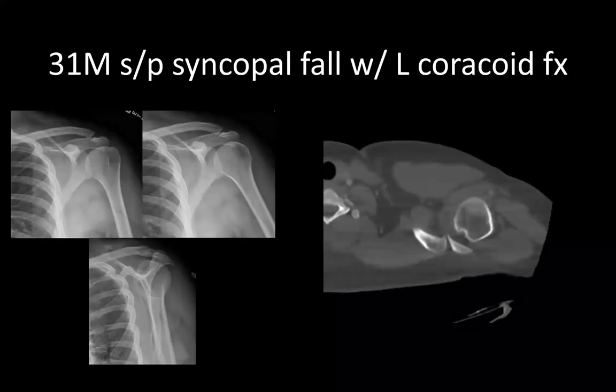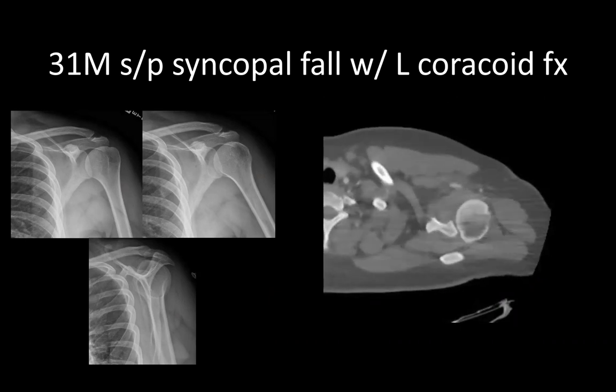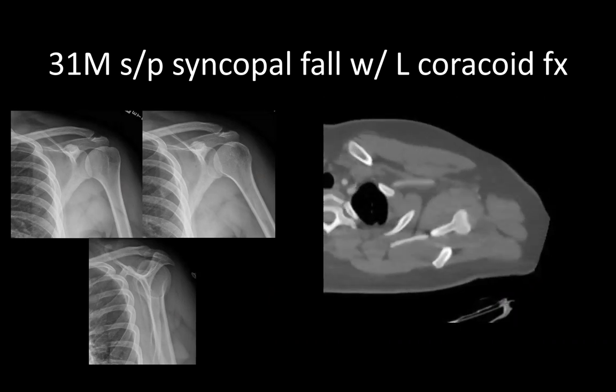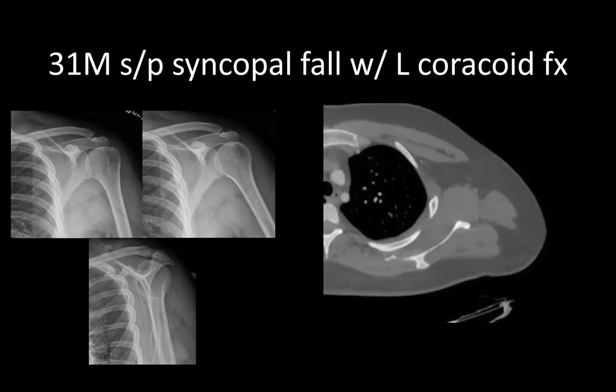First patient's a 31-year-old male presenting after a syncopal fall. This is a left non-displaced coracoid fracture. This was picked up on a CT angiogram done for a PE workup. Patient was neurovascularly intact and given a sling for comfort.